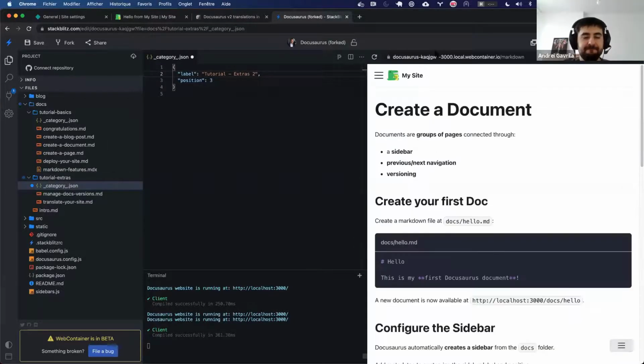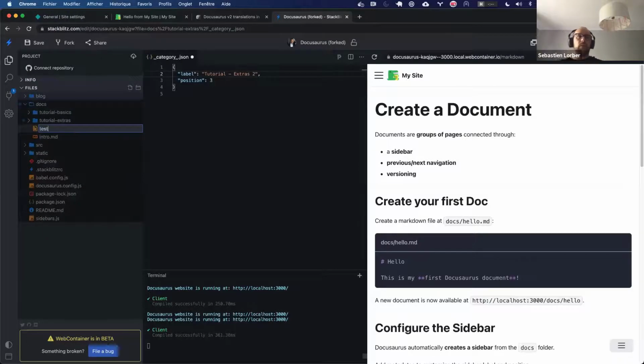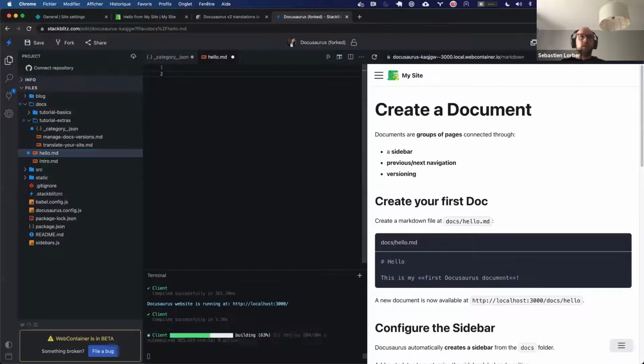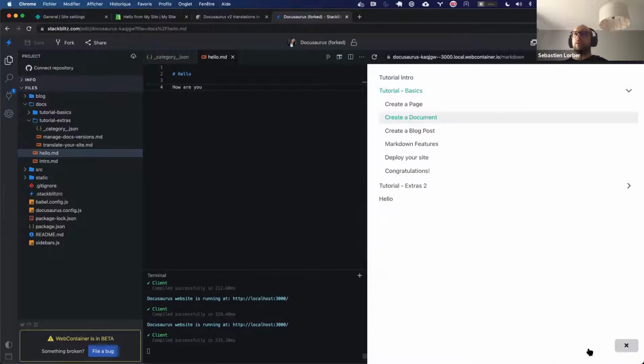Yeah, makes sense. So how do we create a document? You just have to basically create a file here. We are going to create, for example, hello.md. We are going to add some title here. Hello, how are you? So it should appear here. You can see that it is here.